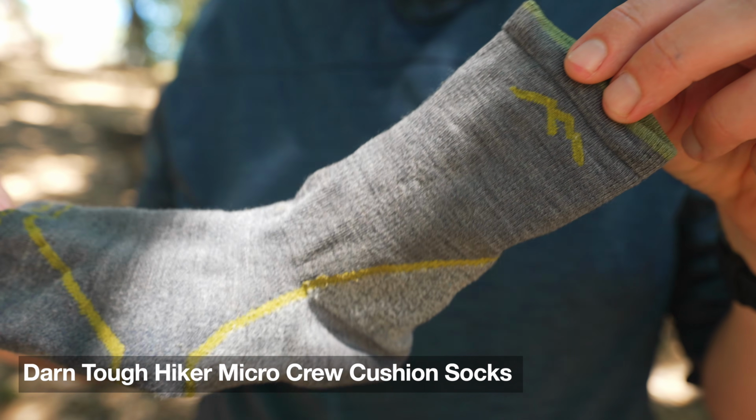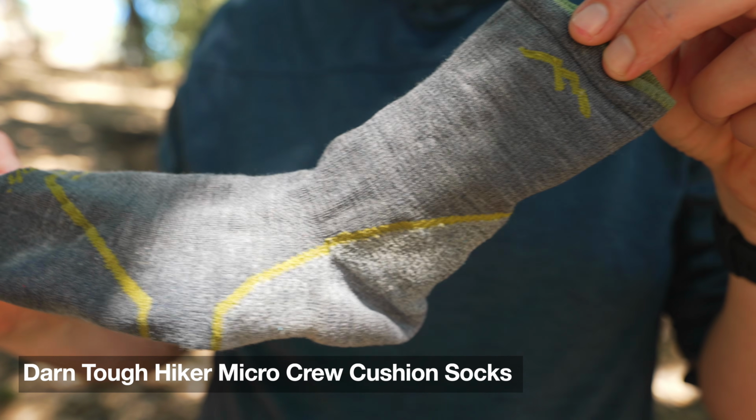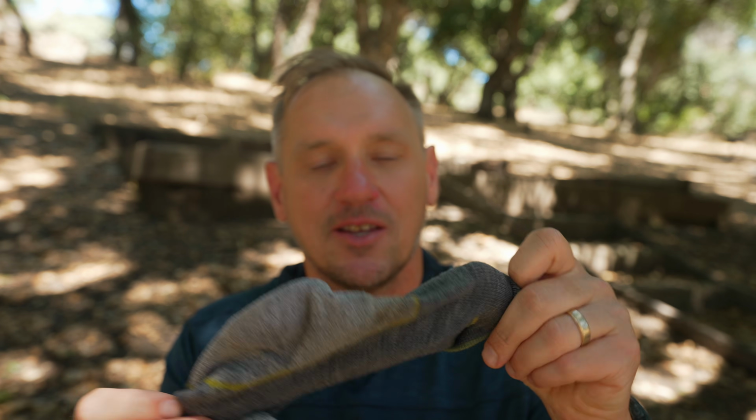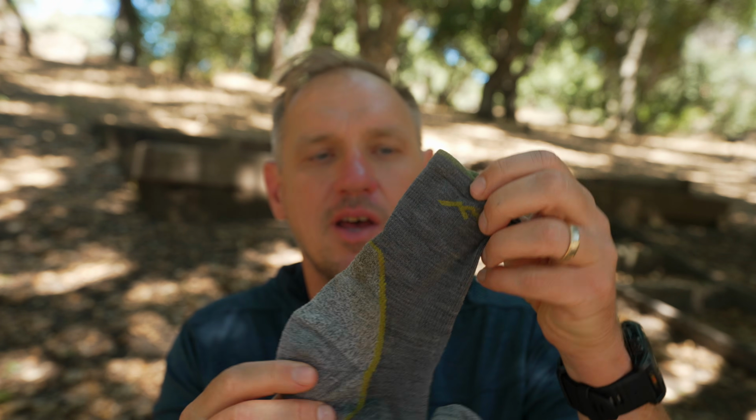This pair is from 2006, so this is probably ready to go to the Smithsonian. But you could see these are, I think, the micro crew cushion, but they just go on forever. They feel good. They wick away moisture. I don't have really blister problems with these.